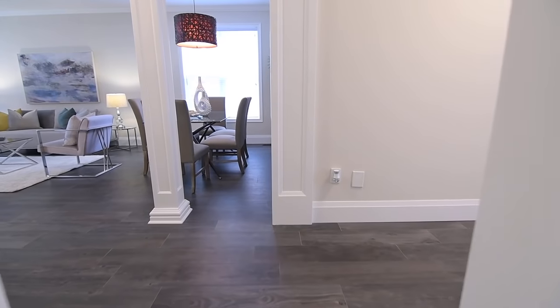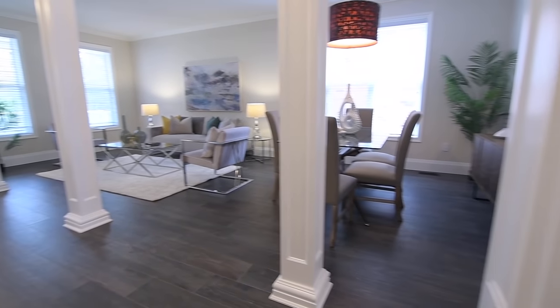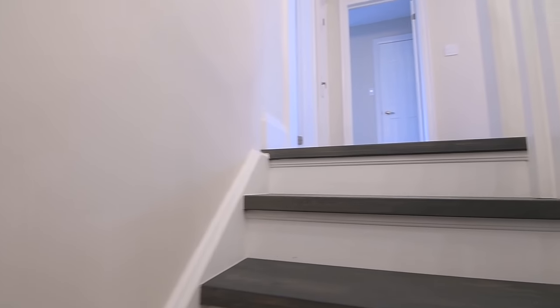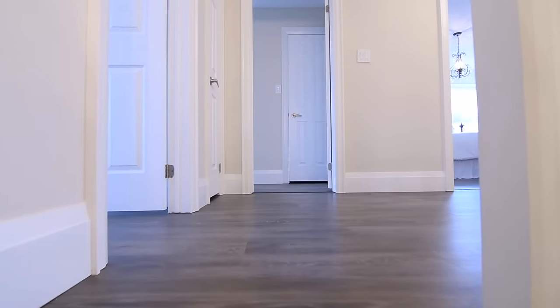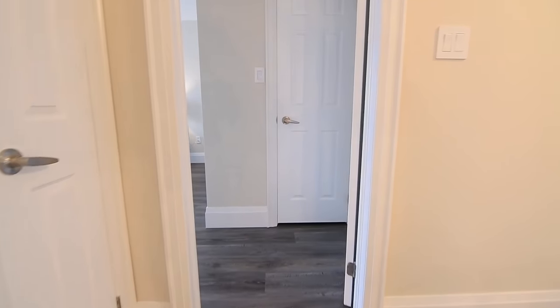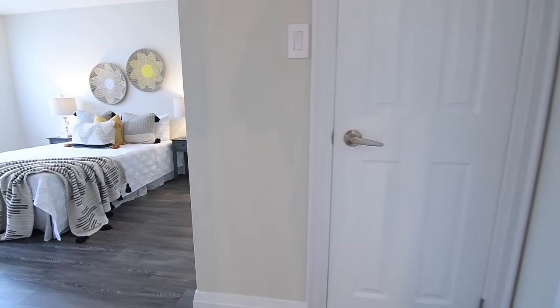And to the upper level is a hardwood staircase with the more modern finish of grey stained treads and railing, accented with white risers and spindles. Throughout the upper level is new vinyl plank flooring, and like the main level, also showcases new door and window trims, upgraded baseboards and light fixtures, as well as large windows throughout.